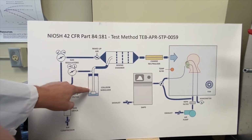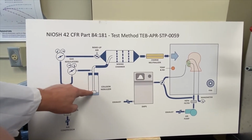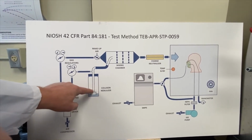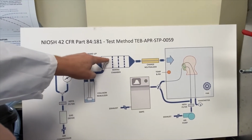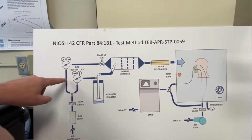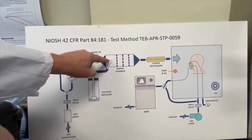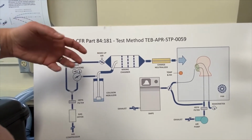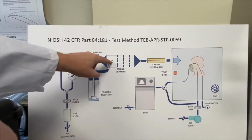Part of the airstream is passed into a jar that contains a salt solution, and that causes salt droplets to be emitted into the air. And those salt droplets are passed through a duct into a thing called a mixing chamber. Meanwhile, the second airstream also fills the mixing chamber with air. This causes the salt droplets to evaporate, and what's left over are tiny salt particles.